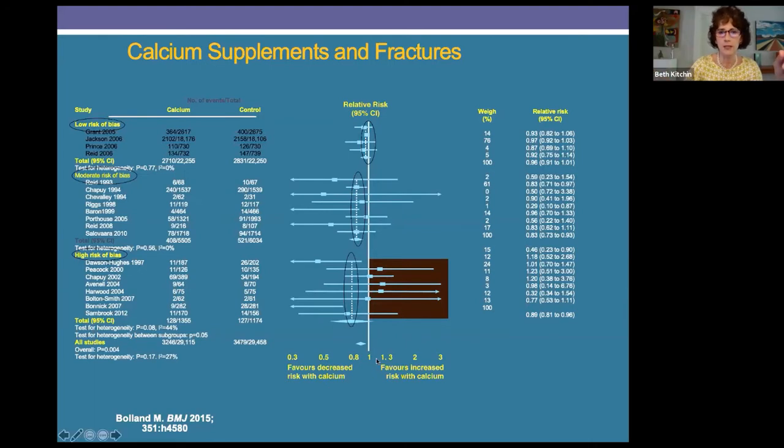But overall, you can see down here, I don't know if you can see my pointer, but if you see here, the point estimate actually falls within where it actually would benefit with calcium. So a lower risk of fracture. This side is showing you where there's a lower risk of fracture. These are the point estimates. And then of course, this is the relative risk of 1. So this would be no significance right down here in the middle.